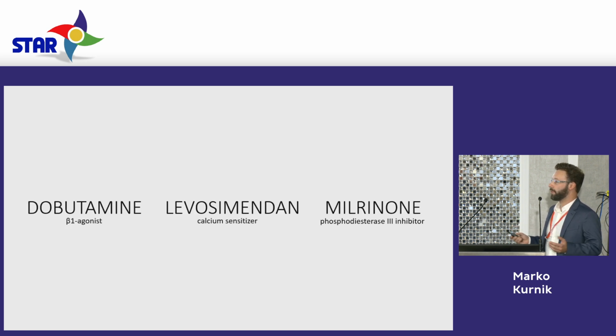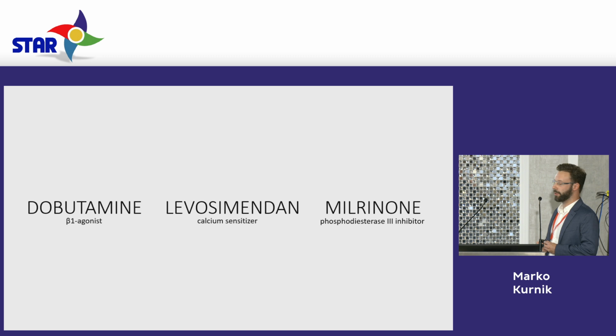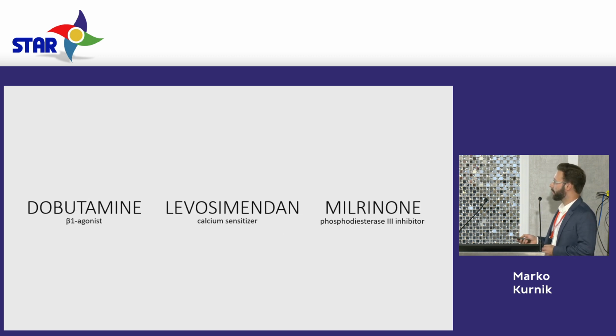So in the treatment, we have three basic options. There is dobutamine, that is a beta-1 agonist. We have levosimendan, and we have milrinone. We use all of the three, but with a lot of talk about personalized medicine, we always gauge which one to use. For dobutamine, this is the first line. We use dobutamine with septic shock that is, let's say, isolated. So no prior cardiac dysfunction, no prior known vessel disease.